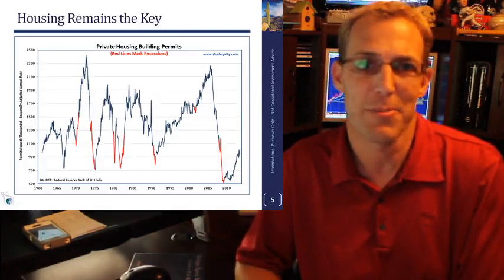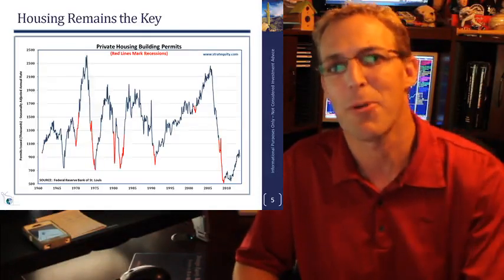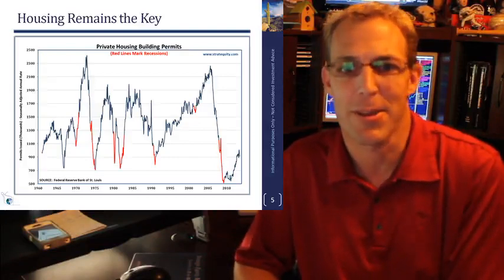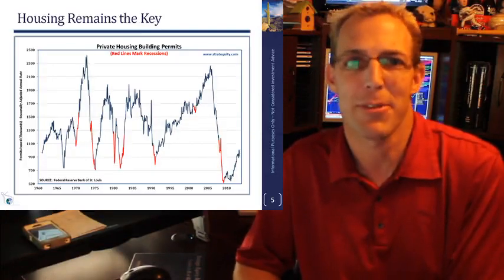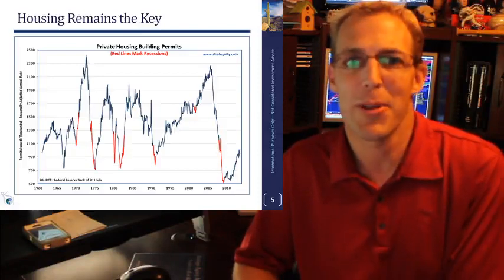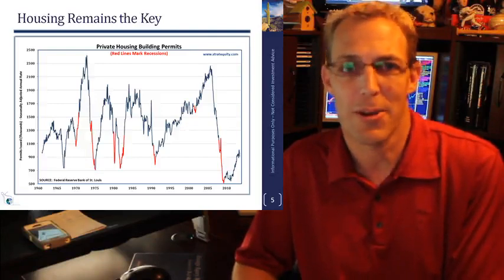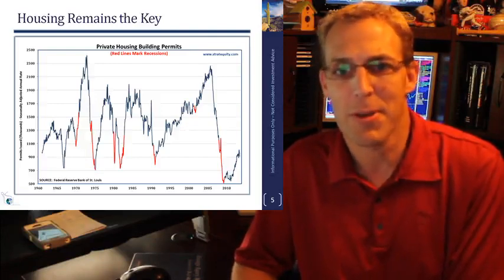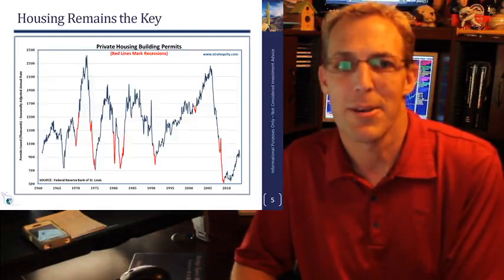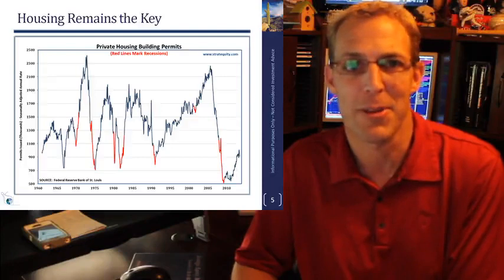Now, they did fall last month in June, which is a bit of a concern, but it looks like a lot of that disappointment came from the multi-housing sector. Apartment buildings and townhomes and things like that did see a bit of a slowdown in June. So that's something we're going to be watching very closely, because as long as building permits are increasing, we expect to see continued growth in the economy. It fell from a 35% year-over-year growth rate all the way down to about a 15-16% growth rate in June. It's still a healthy clip, but it is a little bit slower than we've been used to.